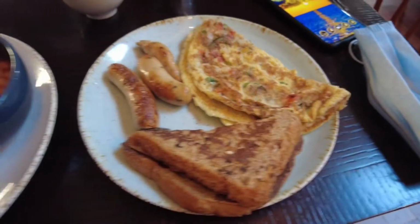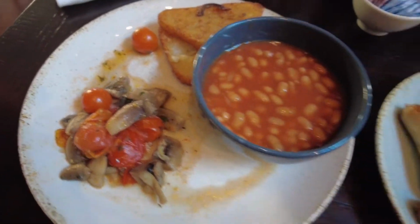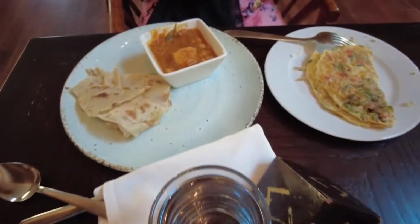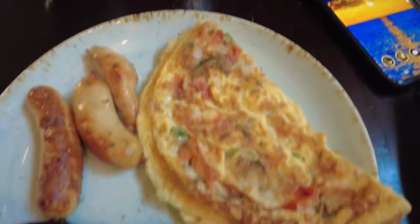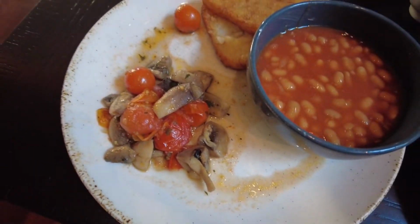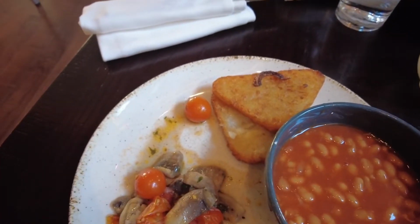My breakfast early morning, guys. Having plenty, there's plenty to choose from. And my wife's having, what are you having? Chutney salad and omelette. And I've got omelette, sausage and French toast, beans, mixed mushroom tomatoes, and I don't know what them called. I forgot what the name is.